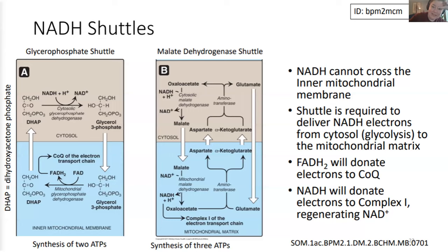So you get some NADH in glycolysis and like, okay, this can be used to make ATP, but it can't get across. So how do we get it across? This is how we get it across. There is a shuttle to deliver these electrons. So the glycerophosphate shuttle, and the malate dehydrogenase shuttle. Ninja Nerds does a really good job at explaining both of these, the exact process that is going on here, so I would encourage you to watch that. And then of course, the difference in the synthesis of 2 versus synthesis of 3.